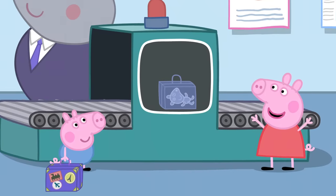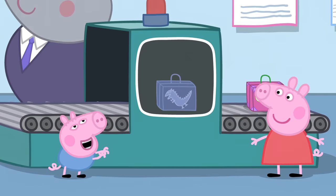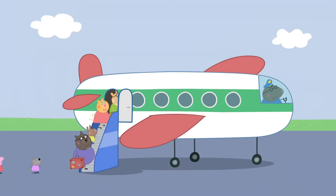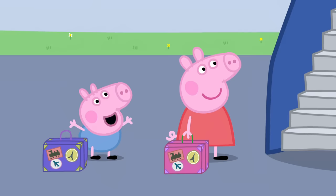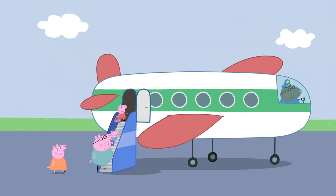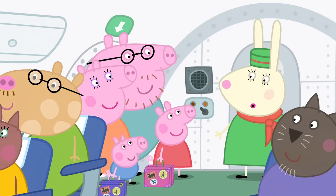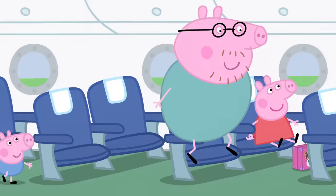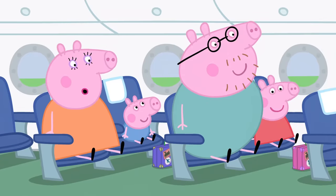Look, it's my bag with Teddy inside. Dinosaur. That's magic. This is the aeroplane that will take Peppa and her family on holiday. Airplane! George loves aeroplanes. Welcome aboard. We hope you enjoy your flight with us today. Can I sit next to the window? Of course, Peppa. Yes, George, you can sit next to a window too.